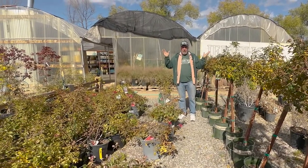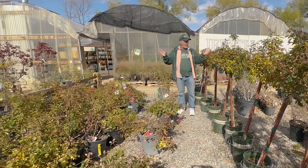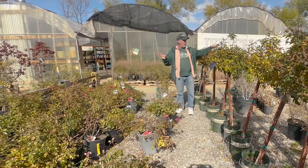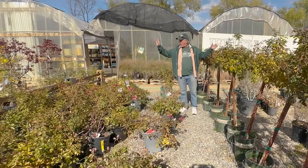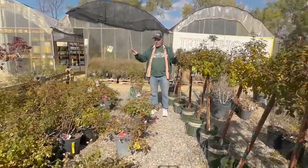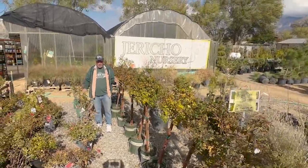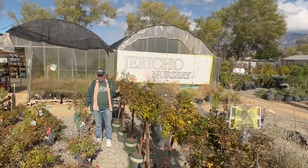This is all half price. We went from buy one, get one free to 50% off. So anything out here is half price. We're going to show you the native section. Anything from the little smoke trees to my right over to the walkway, 50% off. And yes, you can still plant now. It's fine. I say the weather again because it's going to be great weather.